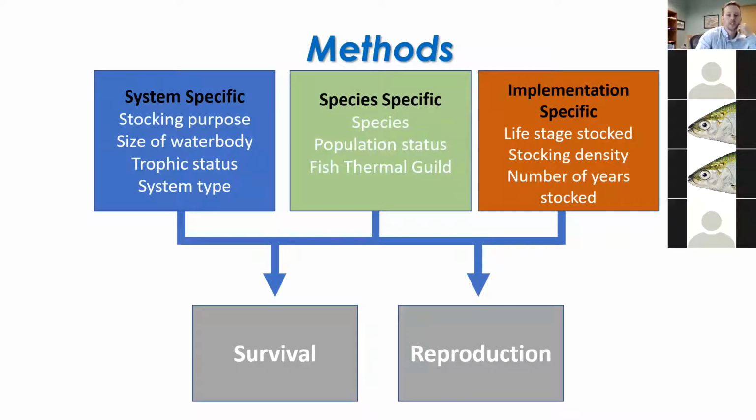For coregonine population status, or here population status, we categorize them into abundant, rare, or extirpated. And for fish thermal guild, that is the thermal guild of fish occupying the water body that stocking is occurring in. And then also life stage stocked, we identified embryos, larvae, age 0 juveniles, or year 1 juveniles. And we then fed these predictor variables into a boosted regression tree model for 2 different response variables. So as I mentioned before, survival and reproduction.